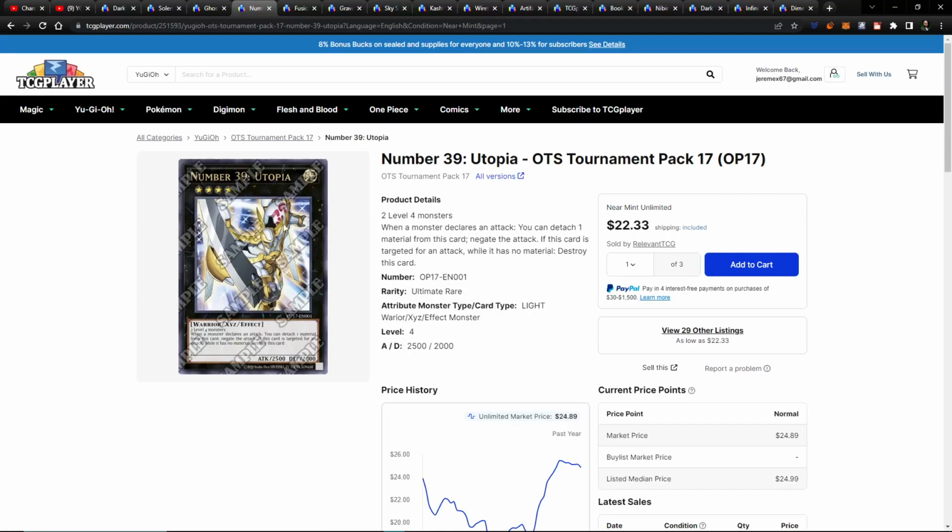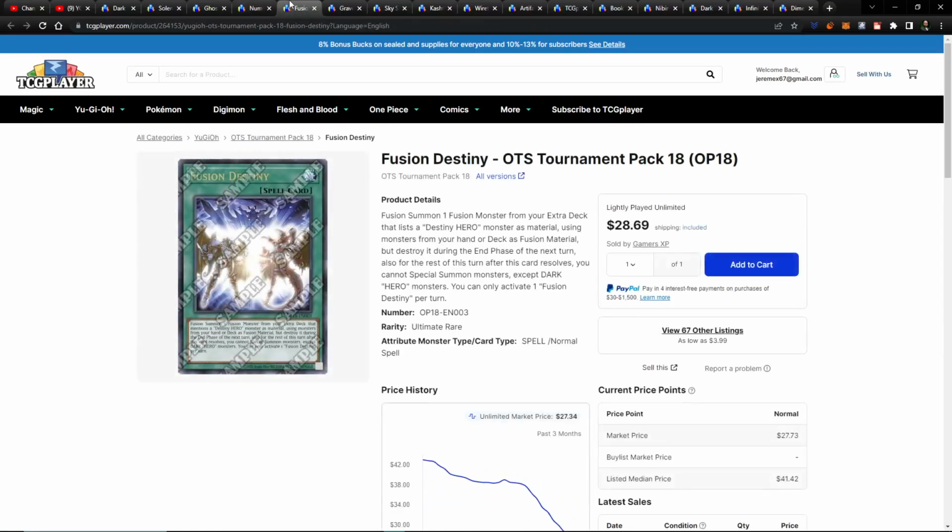You never know. Utopia also sometimes swings back into the meta, great Xyz to get over monsters. With Lightning, you first go into this. So having an OTS of this for just 20 bucks, give or take, if you can snipe one of these either on here or at your locals, something to definitely keep in mind.